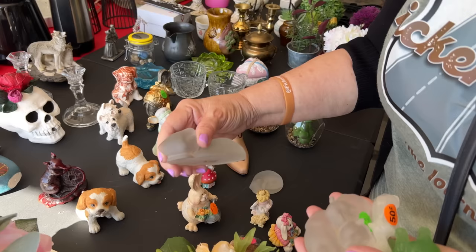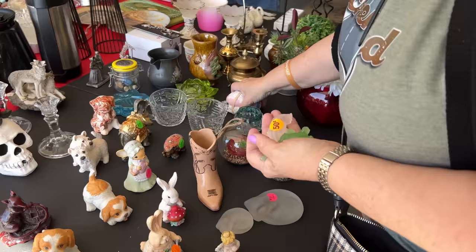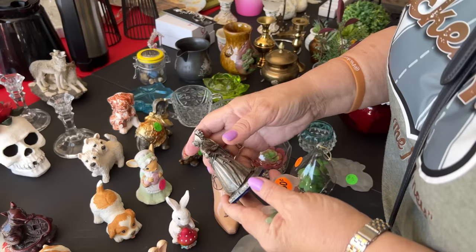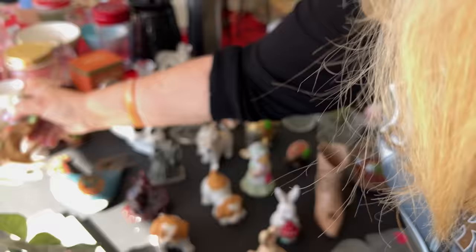I like the cat. How much for your little owl? $1. All right. And look at this. What is this? Everybody likes a dog, Mom. I think that's the Mormon. Yes, I believe so. Look at this, we have a rooster or a chicken. And that piece. So much to look at. So far I've got these two little elephants with their trunks up like that.